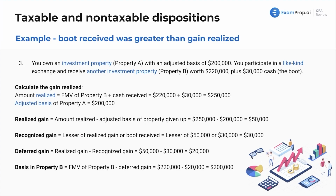Here, we've got another example. Here, boot received was greater than the gain realized. We own an investment property, which is property A, an adjusted basis of $200,000. You participate in a like-kind exchange and receive another investment property worth $220,000 plus $30,000 cash, which is the boot. The question's not going to tell you on the exam. It's not going to say this is the boot, but this is the classic format of these questions, that will be the boot.